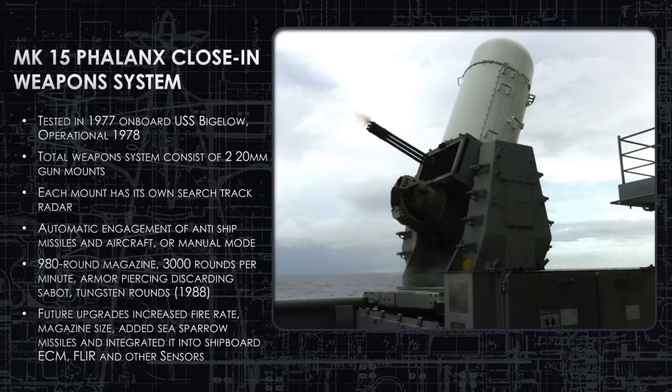All right, the Mark 15 Phalanx close-in weapon system was tested in 1977 on board USS Bigelow, operational in 1978. The total weapon system consists of two. Many of you don't know this: if you have the entire Mark 15 weapon system, you don't have one of these, you have two of these 20-millimeter gun mounts. Each mount has its own search and track radar. Automatic engagement of anti-ship missiles and aircraft, or in manual mode. You can manually fire this thing.